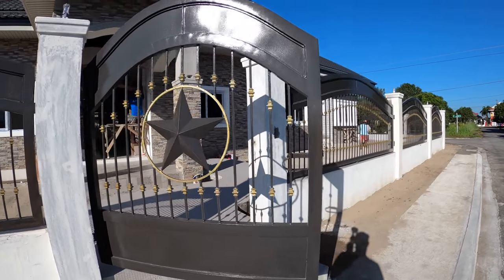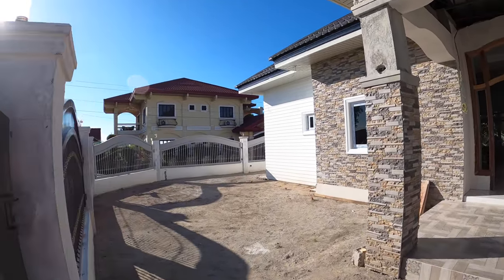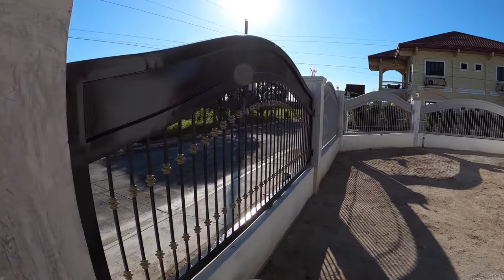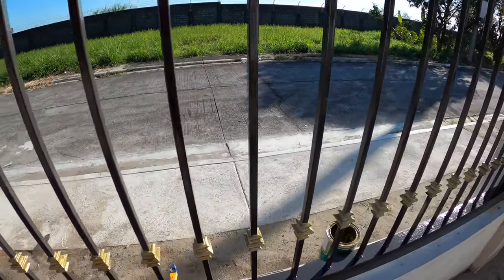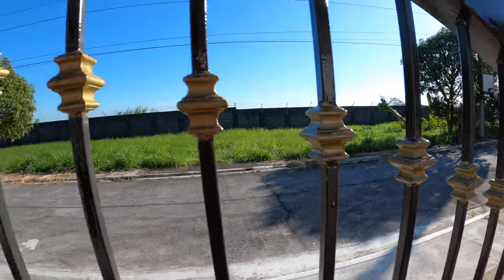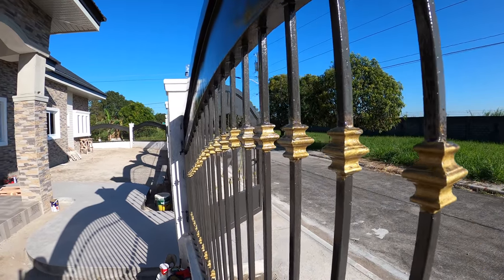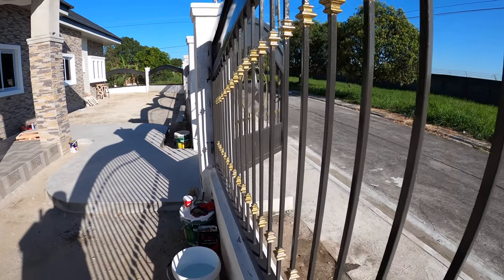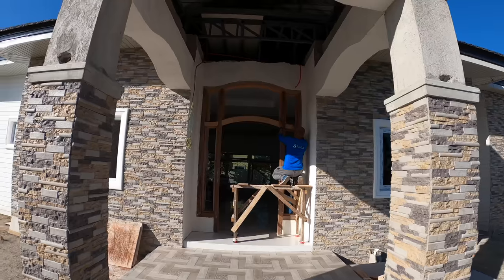All right, let's get started this morning. We're looking at the front door, and Mr. Ricky is continuing to work on the painting. Looks like he's doing some of the gold enamel for our castings here. You can see some of the shine off of the sunlight.